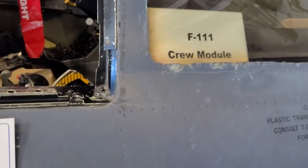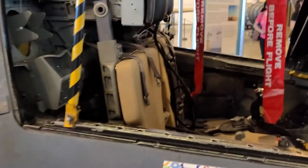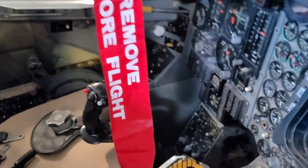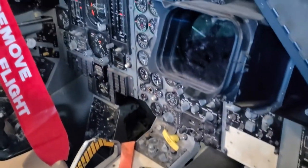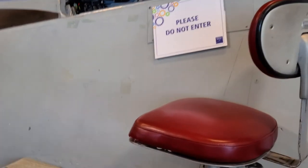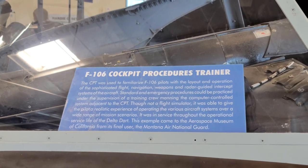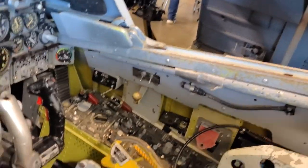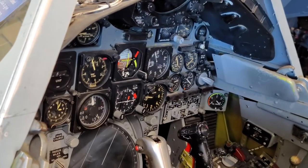Come in here. Cool model of, what is this? Hispano Suiza. Wow. Oh, the instruments. It's between them and behind them. Holy crap. How do you know what everything is, right? Oh, is that a trainer? What is it? It's a trainer. Oh, I see it. F-106 cockpit procedures trainer. That's cool too. Peek on the inside. Holy crap. Only thing I understand is the fuel gauge.